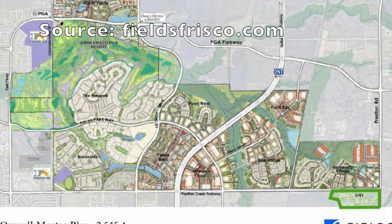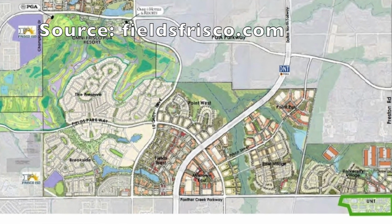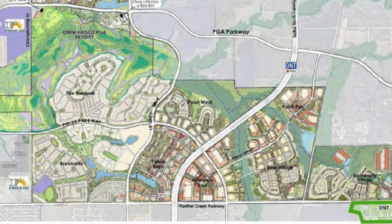Britton Homes is located in the first section of the Fields that is currently open, which is called Brookside South. Now they have started construction in Brookside North. There's one builder coming in there, and they're starting those model homes right now. There's also a third section as far as the living areas of the neighborhood, and the third section is going to be called the Preserve.